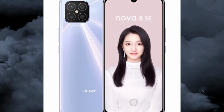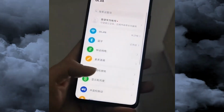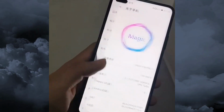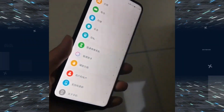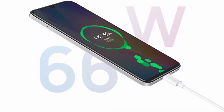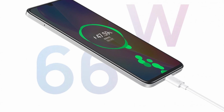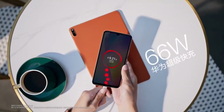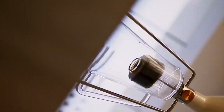Keeping the lights on is a 3800 mAh battery, which is smaller than the current industry standard for phones, but it supports 66-watt super fast charging, which promises to juice up the cell from flat 0 to 60% in just 15 minutes and 100% in another 20 minutes.